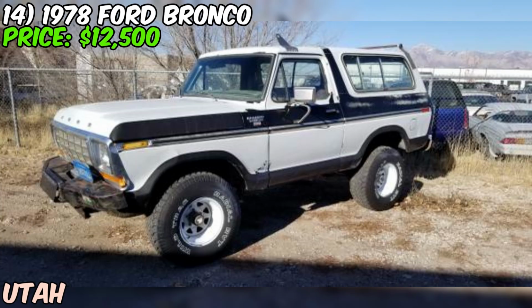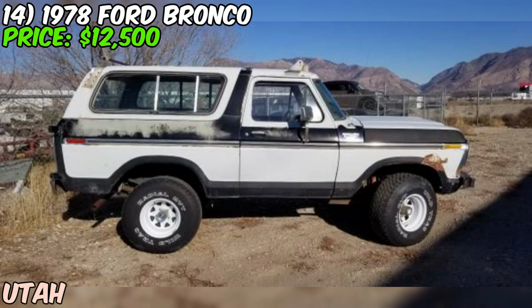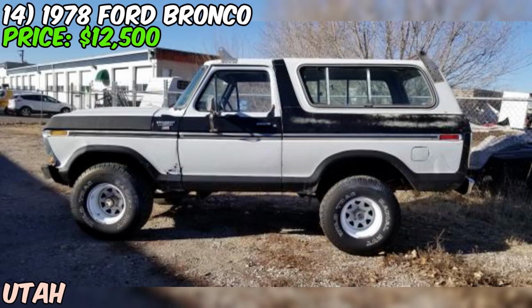14. Let me tell you about this interesting 1978 Ford Bronco XLT Ranger that's up for grabs at $12,500. This is one of those honest, no-nonsense listings where the seller tells it like it is, and I appreciate that kind of transparency. Let's start with the heart of this beast. It's got a 390 V8 that was resealed and received a valve job with fresh heads about 20 years ago, but with less than 500 miles on that work.